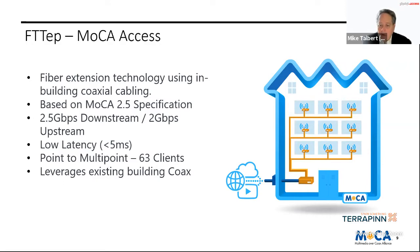The MoCA Access technology has been embellished by a number of companies, and I'm proud to announce that InCoax is one of those primary solutions that we support from the Alliance perspective. That said, there are a number of other solutions to allow for extension of copper. Obviously G.hn supports some of that.